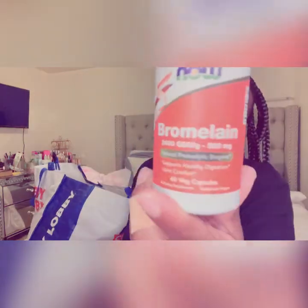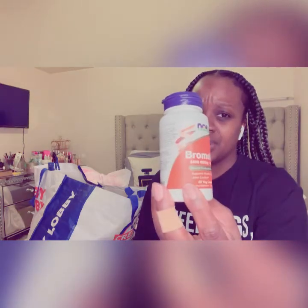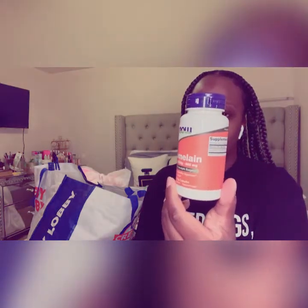Bromelain. You might not know what this is, but it's actually what you get in pineapples, and you actually get it more from the pineapple skin. So pineapples are another big part of recovery. It helps with swelling, and it's an antioxidant. It does amazing. I'm going to eat a lot of pineapples and drink a lot of pineapple juice, but I figured I might as well just get the pill as well. Got this off of Amazon. I want to say no more than $9.